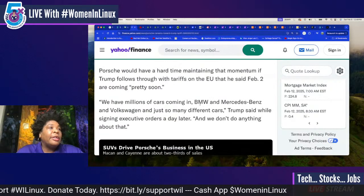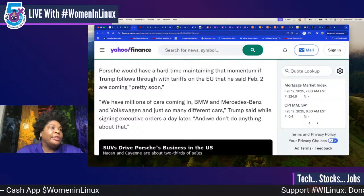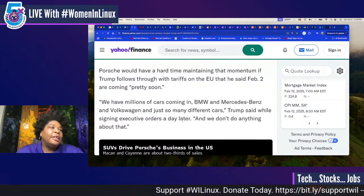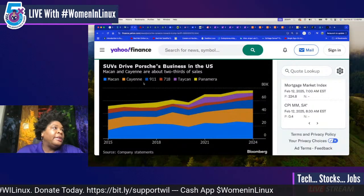We have millions of cars coming in: BMW, Mercedes, Volkswagen, and so forth, Trump said while signing executive orders a day later, and we don't do anything about it. So here's what the outlook has been right here.